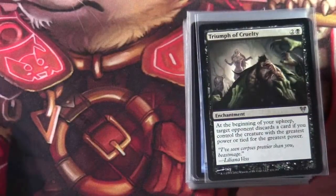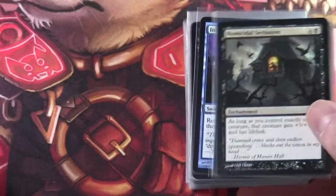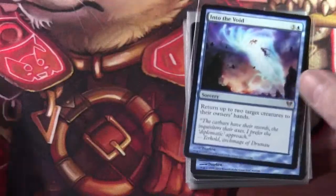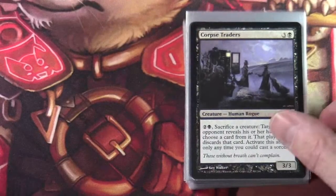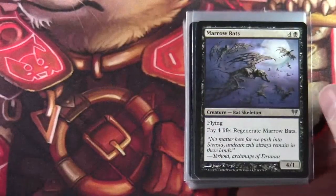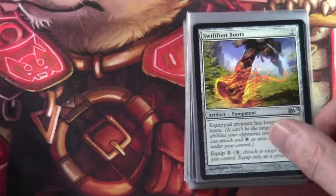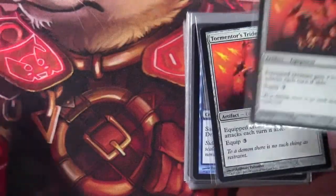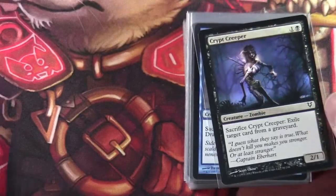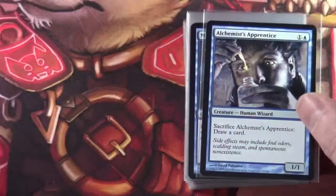Triumph of Cruelty. Homicidal Seclusion is in here, so we're moving on to our uncommons in this deck. Into the Void. Corpse Trader. Marrowbats. Swiftfoot Boots was in here from the core set. Tormentor's Trident. There's a couple of those. Crypt Keeper. Alchemist's Apprentice. So we're moving on to our commons.